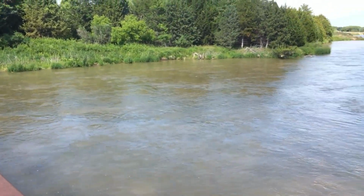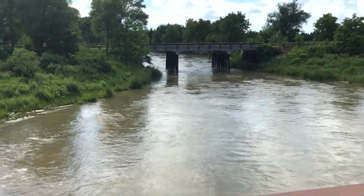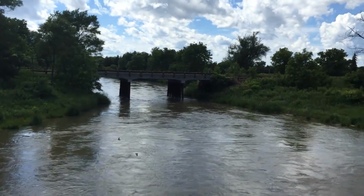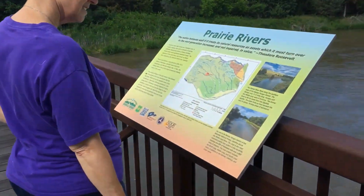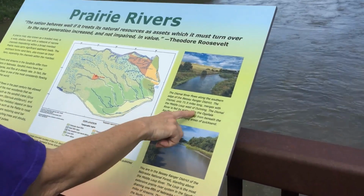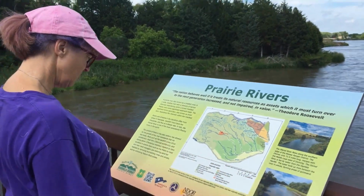All right, guys, we're in Nebraska. We're in a Forest Service park. $11 a night. We're in Bessey, Bessey Recreational Area.